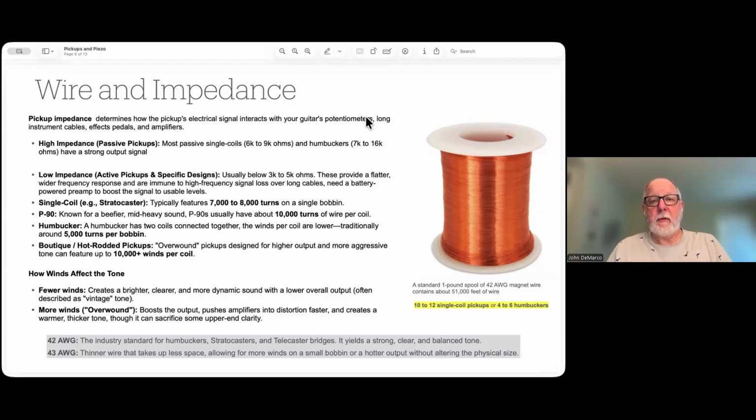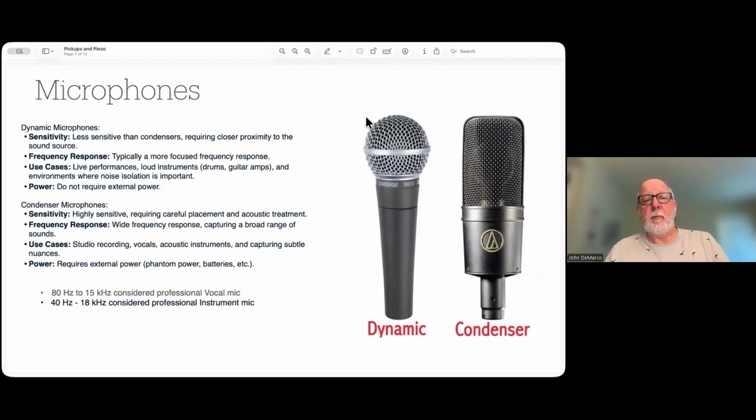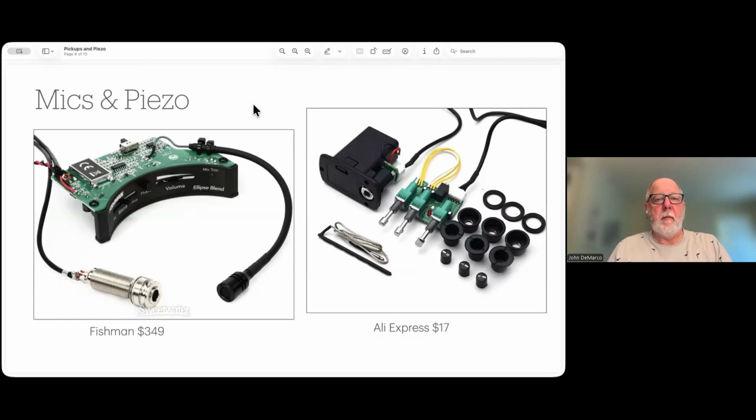So having said that, let me move on. We're going to talk about some pickups for acoustics, and of course, you can use a microphone up against your acoustic, and I think a lot of us have probably done that, at least at the beginning, with various levels of success depending on our environment and the quality of the microphone. But the two biggest things you'll see on the market are microphones that are inside the guitar body, or piezo pickups.